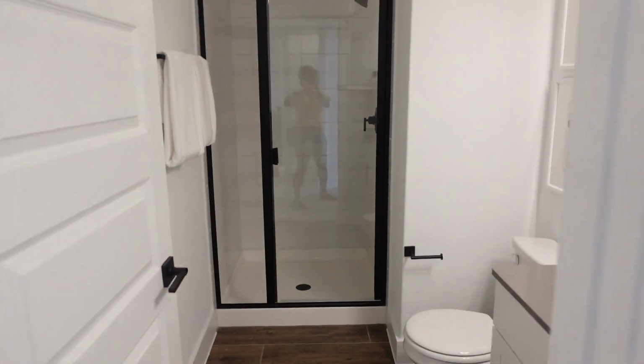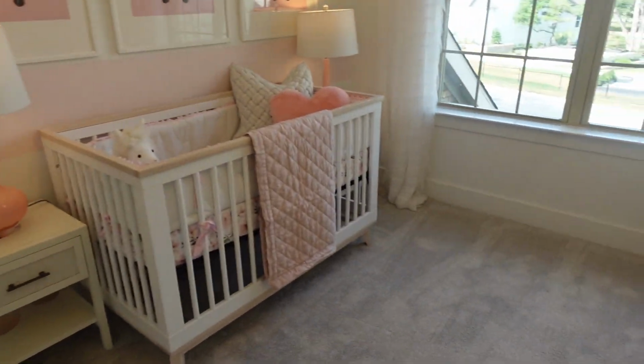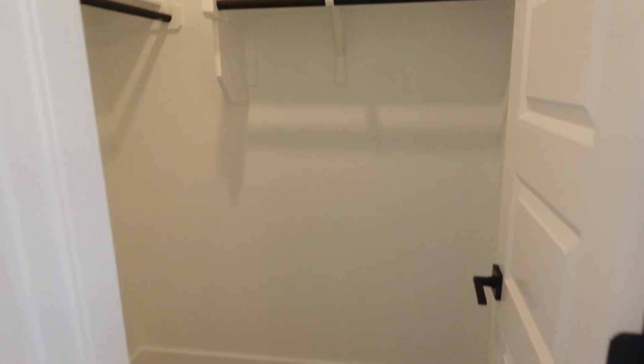All right, now we're gonna go over here. They have a bathroom. I definitely love that shower. Here's another little room in here. The room's not a bad size. I think it could be a little bit bigger, but it's not bad. Then here is the closet. Closet space, okay. That's the other side.